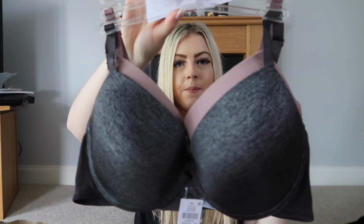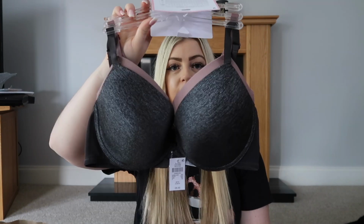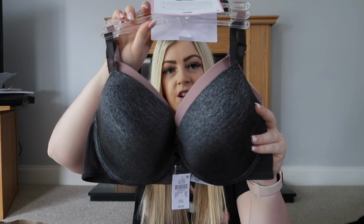I did actually wear the peach one, so it came with a peachy color, and then it's just got this brown one and this gray. I just find these are great for work and I just love the colors. Obviously they're dark colors. They're super comfy. These were £8.